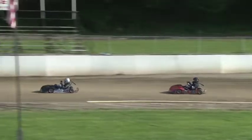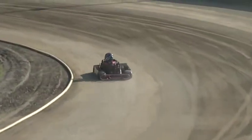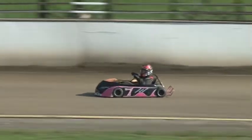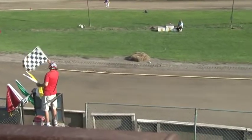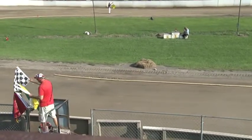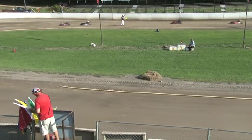Robert Shaw, Parsons, Hall, Robert Shaw. White flag is in the air, 1 more time around the speedway for Landon Robert Shaw. Backstretch, final time at a 3 and 4. Checkered flag is in the air, picking up the win in the Junior twos is Landon Robert Shaw. Second is Blake Parsons, third, Robert Hall, and fourth will go to the 99 of Logan Robert Shaw.